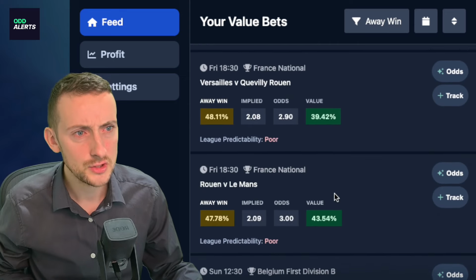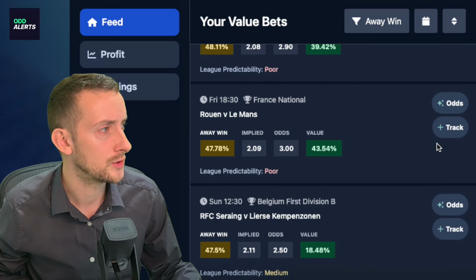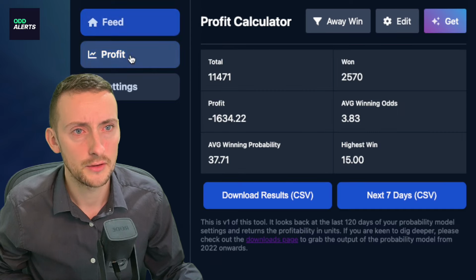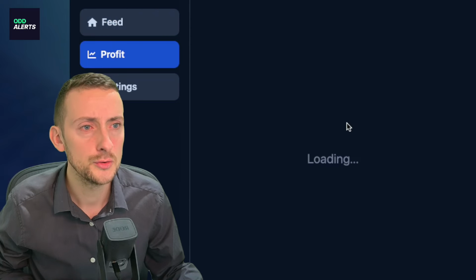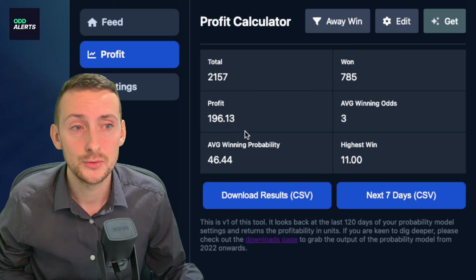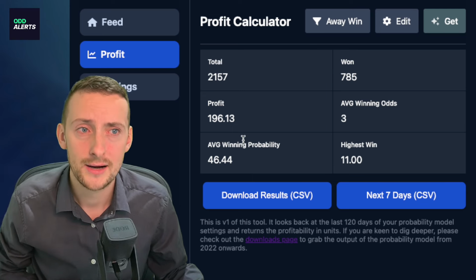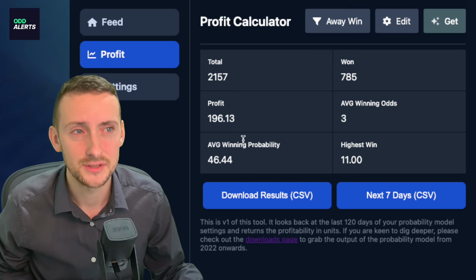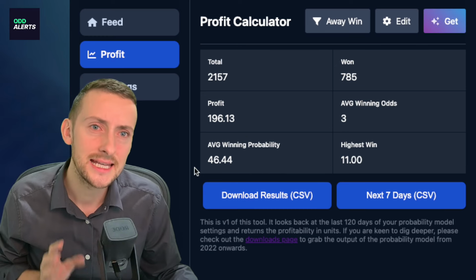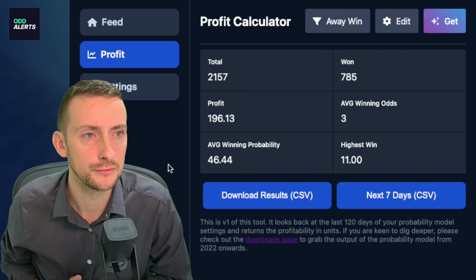So this is your feed, and as I said before, you can view an odds comparison for all of the teams. You can track these bets instantly. And now what we'll do is just check the profit again. We hit get on our new settings, and we can see that we've got 196 units of profit. But notice at the top, 2,157 selections. So that's a bit too much for me. So it's 17 bets per day on average.